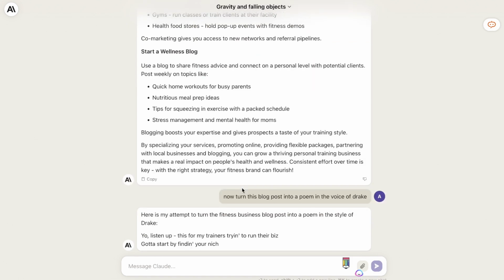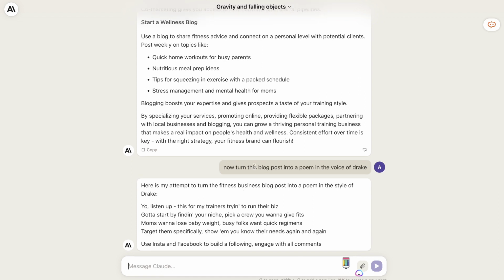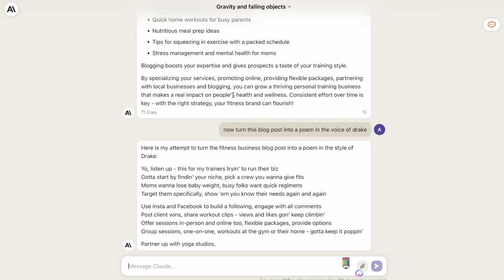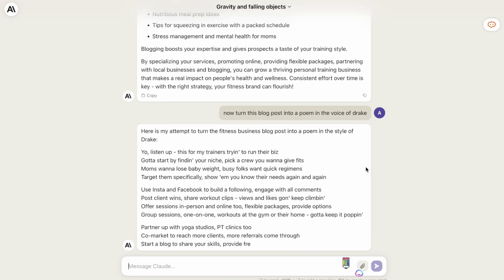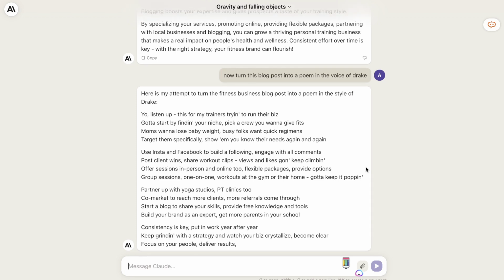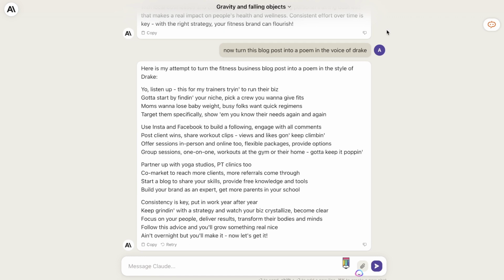Next, I've asked it to turn this blog post into a poem in the voice of Drake. I just want to test how creative this AI is, whether it is able to take that information and turn it into a poem, but also mimic the voice of someone who is famous. And as you can see, it is doing that, which is pretty good. We are able to get a nice output here.